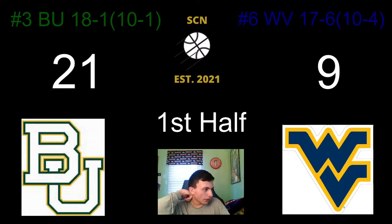West Virginia bringing the ball up. 13-12 in the first half. West Virginia passes it around. Passes it out. Almost lose it. They shoot the 3. And it's good by Sean McNeil.